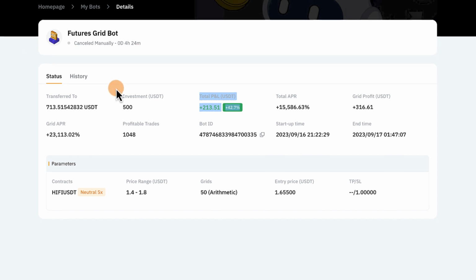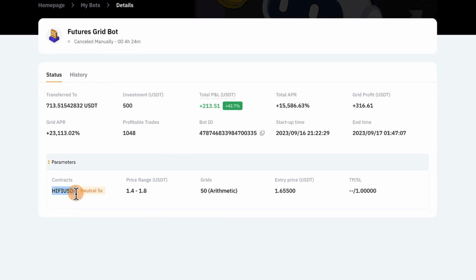And that too because this particular script, hi-fi, the volatility was very high. So that is one of the strategies that you can add in your trading journey, where the volatility is high. You can actually embrace it and use it to make a lot of money using a grid bot. But again, a lot of this depends on the mindset in finding the right script and using the right settings.